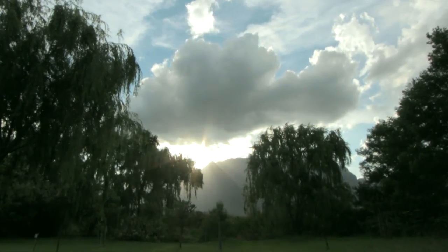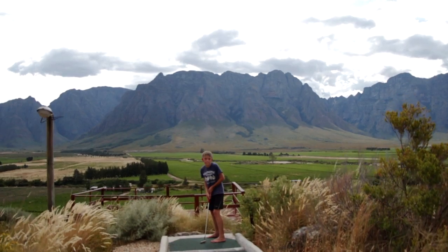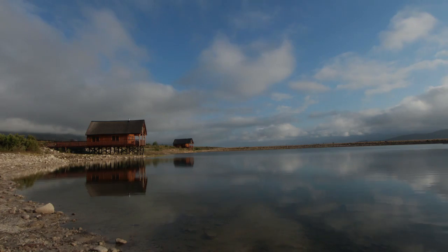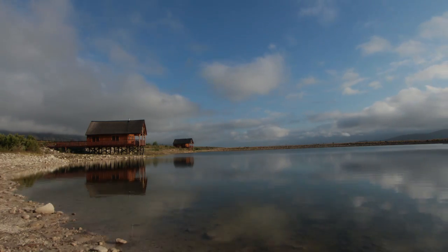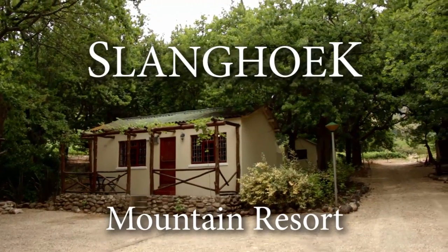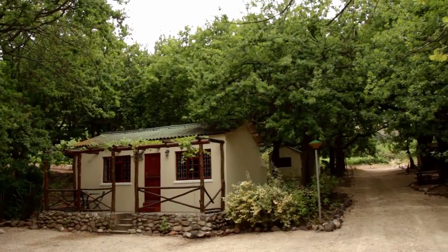Does a relaxing break in nature or a putt-putt course overlooking vineyards surrounded by mountain splendor sound like your type of getaway? Or do you just need a spot to inhale beauty and tranquility? Slanghoek Mountain Resort should be the place to consider first.